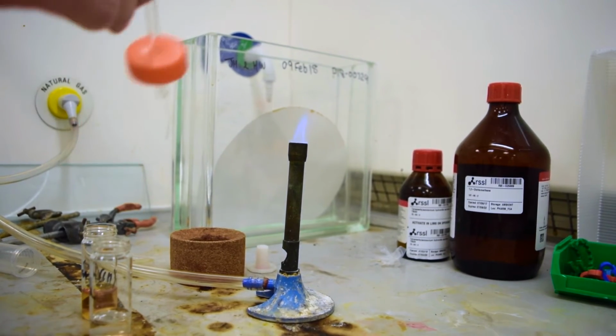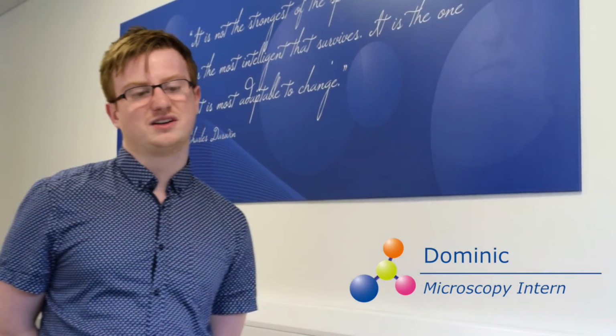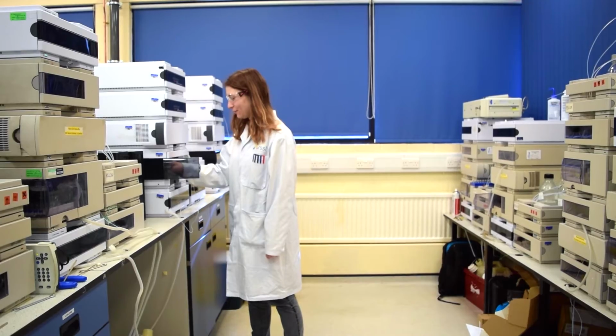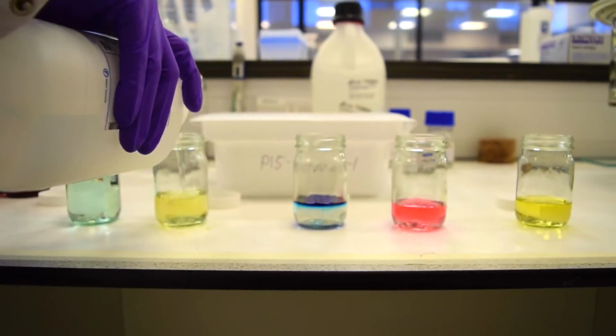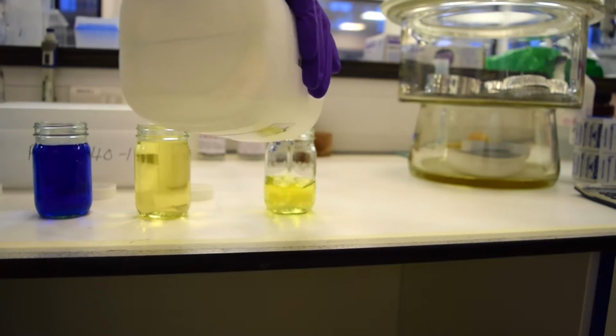After a while it becomes more familiar and you become more comfortable, and overall I'd say it's challenging, but it's worth it. It's a good experience to get a year in industry and work in an office environment as well as a lab environment. It's definitely helped me a lot to develop lab skills and writing lab reports as well, because we have to write them in a certain way.